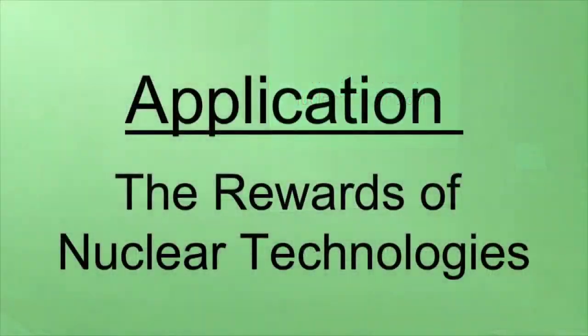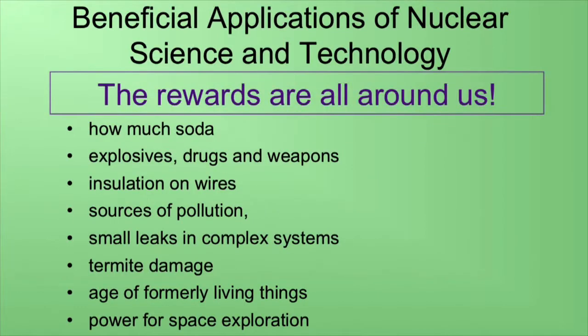So we're going to talk about some applications. Some of you saw this on the interactive nucleus, but we're going to make sure everybody gets the same information. We use nuclear materials in all kinds of detectors that are used in how much soda is in a drink or how much drink is in a bottle. We can determine explosive drugs or weapons, like in suitcases in airports. Putting the insulation on wires helps us determine sources of pollution or leaks in systems. We can determine termite damage using radioactive materials.